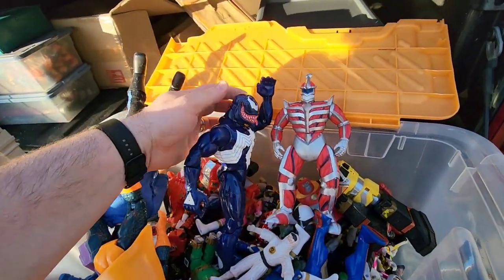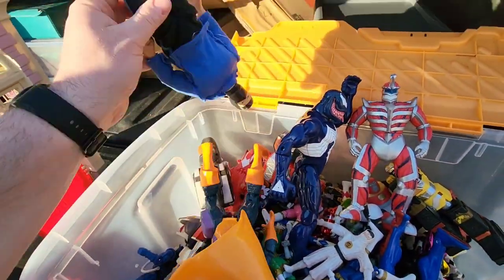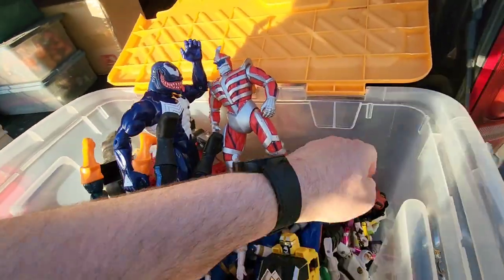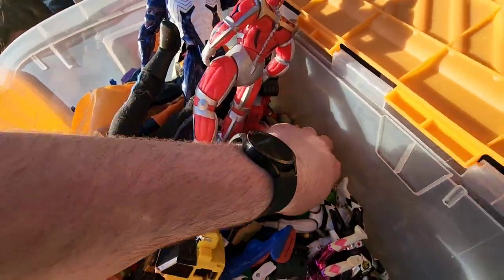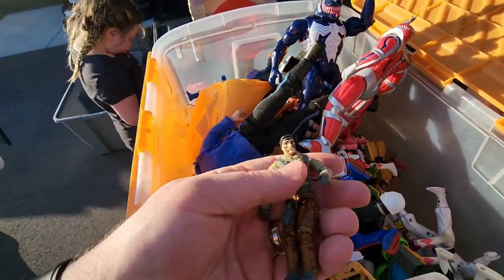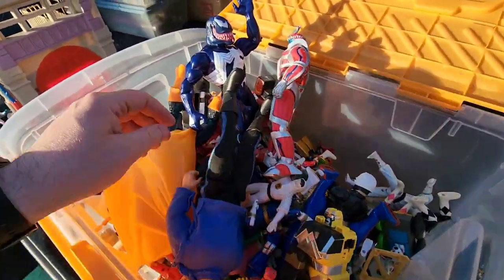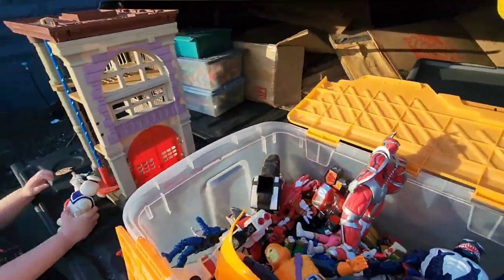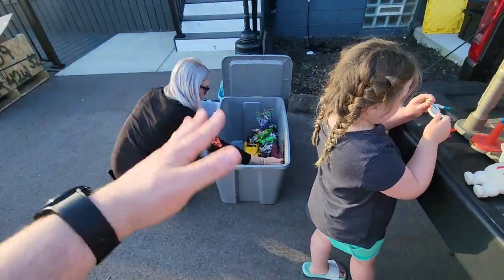We got Lord Zedd. We got a Venom, Hobgoblin. That's like a 12-inch G.I. Joe Snake Eyes. Looks like we got a lot of Power Rangers in here. So a bunch of random stuff in here, it looks like. Not just Power Rangers, some McDonald's toys. Yeah, let's condense them all. Get them all in one bin would be great. So we try to condense it in one or two bins just so we're not taking up a ton of space. So we got this big bin. We're swapping stuff over.